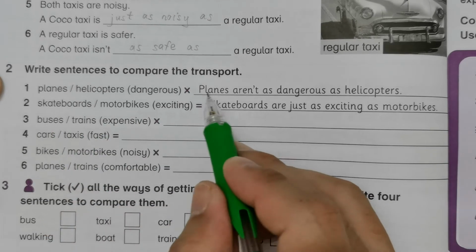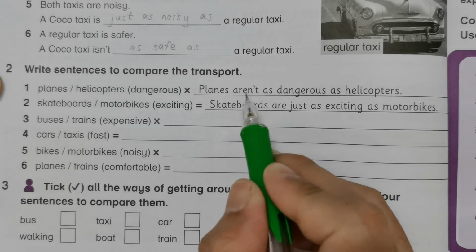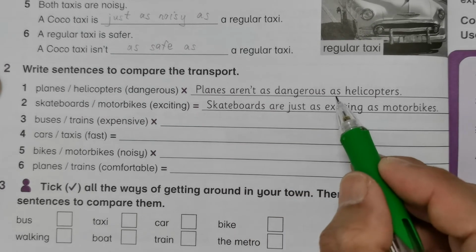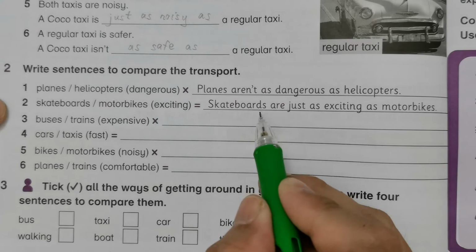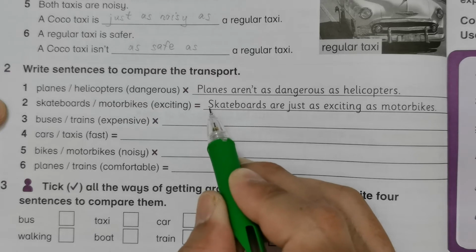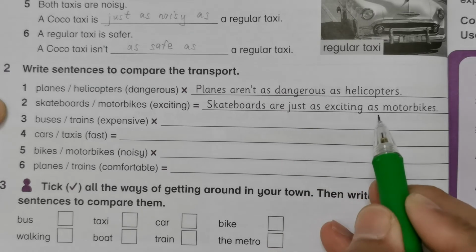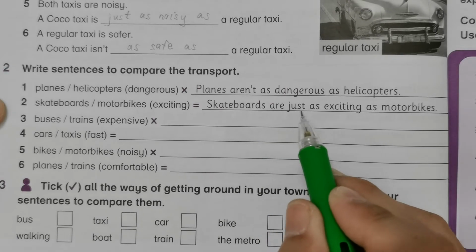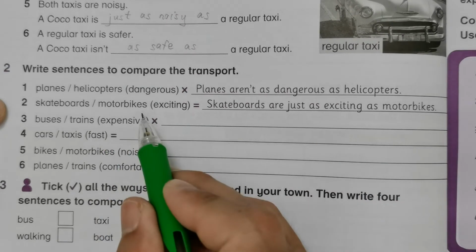So planes, so this is plural, aren't, or you may write the full form, are not. So aren't as, followed by the adjective, as helicopters. Number 2, skateboards. So remember, uppercase for the first word of the sentence. So uppercase, Skateboards are just as exciting as motorbikes. Because this is positive form, are just as exciting, so this is the adjective, as motorbikes.